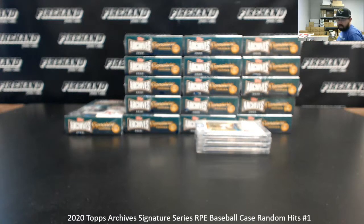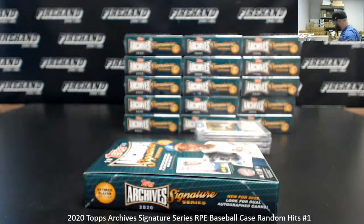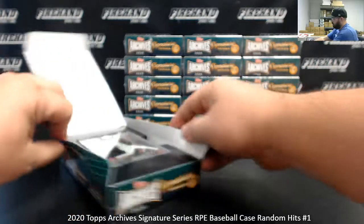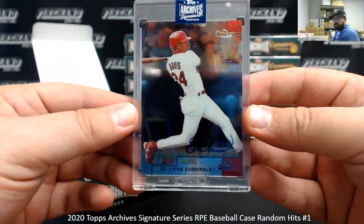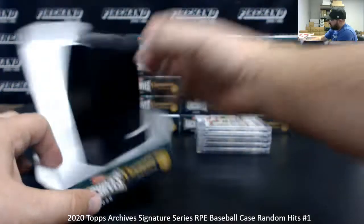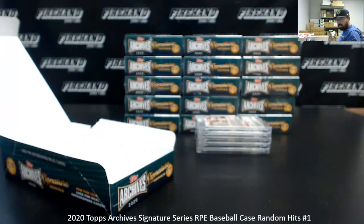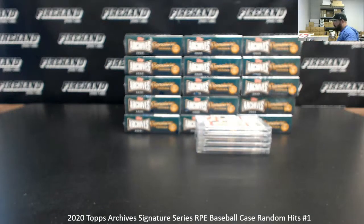Oh, sweet. That'll pay for the box. Jeez, man. Manchester United, they totally blew that game, you knuckleheads. No reason you should have drawn with Southampton. Signed on a 99 Finest. Eric Davis, number 18 of 60. United could have jumped all the way up to third if they had beaten lowly Southampton. Sheesh.